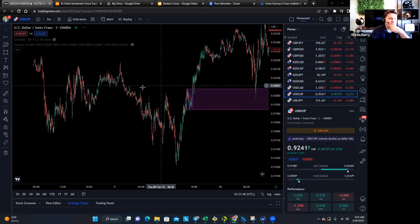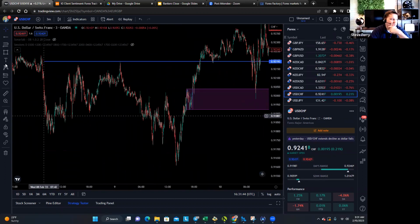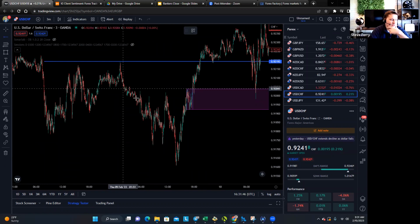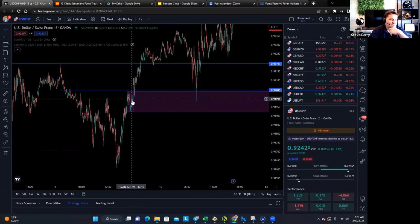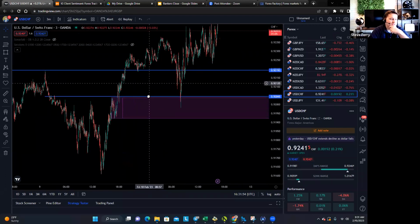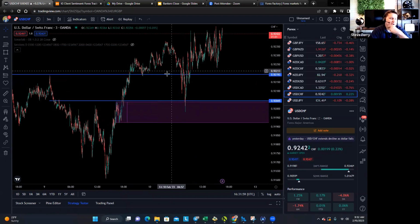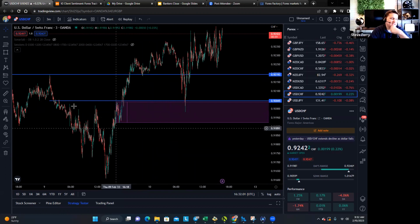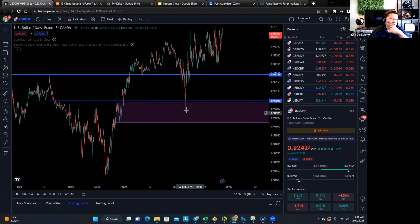And you can see why it was so good. I mean, there was structure right here, it broke that. You can argue that this was some structure right here. And so whatever accumulation took place in here is what led to the market breakout. So obviously, now that we know that most people are selling this, most retail traders are selling this, and we've got a break of structure, the next time you return into demand, this would be a great trade.